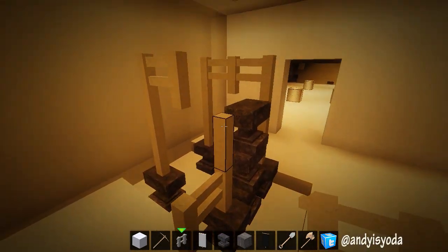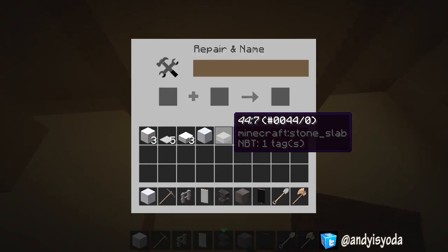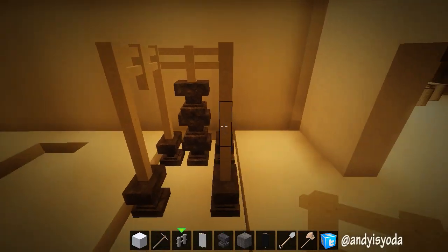Who's lucky enough to have a gym in their house? Certainly Notch is, because he has bought this amazing mansion. So that's a little weight machine there, just finishing off a few details.